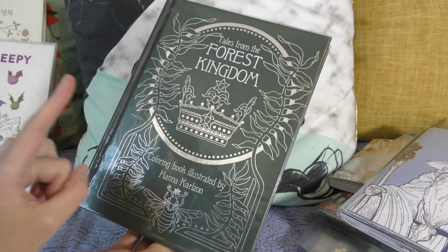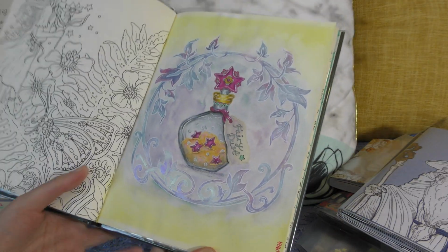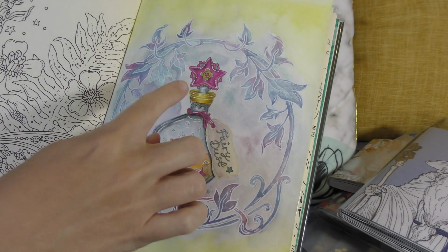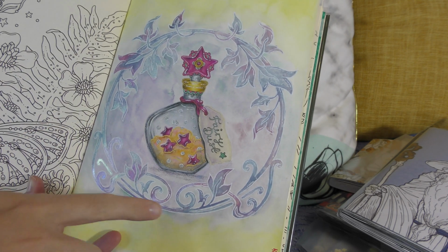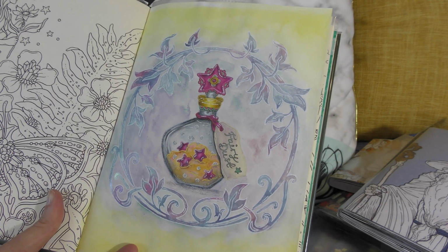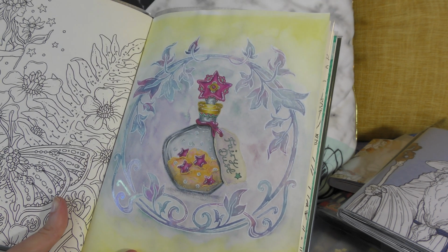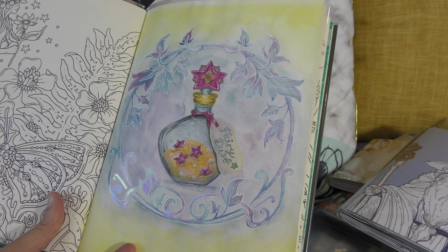Then I've colored in my Tales from the Forest Kingdom coloring book, and I've colored this page. I've colored this fairy vial with my Holbein pencils, and for all of the background and also for the leaves I've used my watercolors. So I have some Supervision watercolors. I'm sorry, but I really don't like this watercolor. It is very expensive and you have to put a lot of water to see the effect.